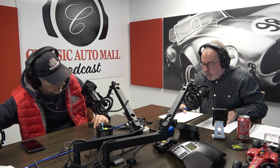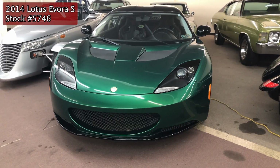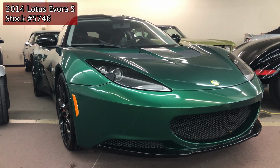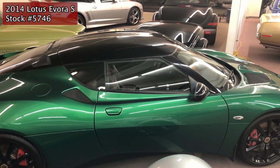It's neat. Some other new inventory that we didn't get to before we had Kevin on the show is the 2014 Lotus Evora S. How cool is that car? Motorsport green metallic over black. 44,000 actual miles, so it's just getting broken in. I mean, that's nothing. That's a driver. It's a good car. And, you know, those are supercharged Toyota engines, the 3.5-liter V6. Can't go wrong with that. Six-speed manual.